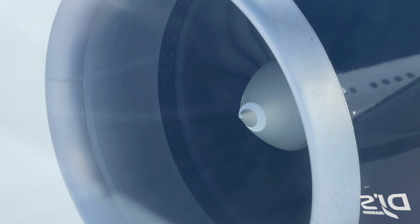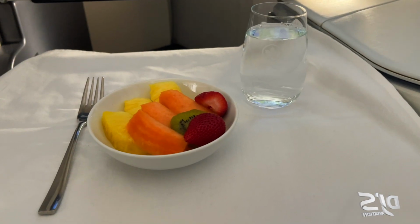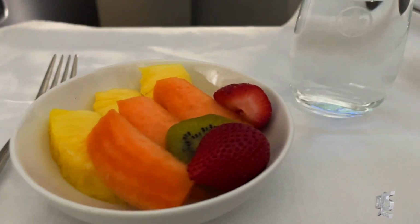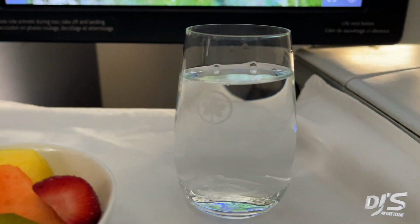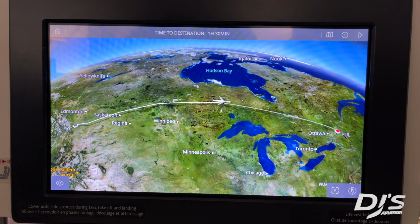Again, the GE90. This is becoming more of a GE90 review than an Air Canada one at this point. Freshly served fruit with water was the choice for my dessert, which is the peanut allergy safe option. In addition, now you can see we have around 1 hour 30 to our destination. Again, the meal service took some time.